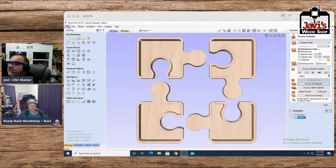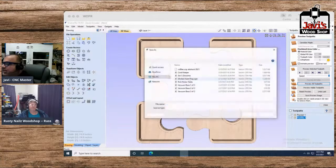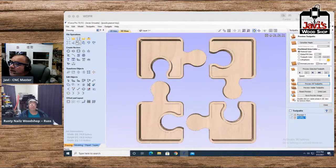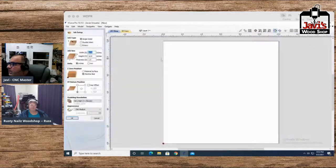Let's save this one. Save as. I'll call it peanut tray puzzle. See, I got puzzles on my mind. You could tell. I've been doing this all day. So puzzle peanut tray. All right, there we go. Okay. So now, new.